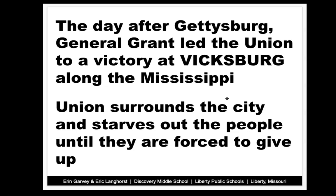The people of Vicksburg do not want to give up the city. They dig in and basically build walls around their city so the Union cannot get in. So the Union has to surround the city of Vicksburg, and for days and days and days basically wait them out until the people inside don't have enough food or supplies, and they're eventually forced to give up. The day after Gettysburg happens, Vicksburg falls to the Union.